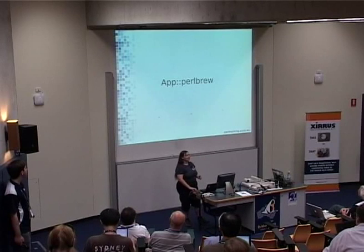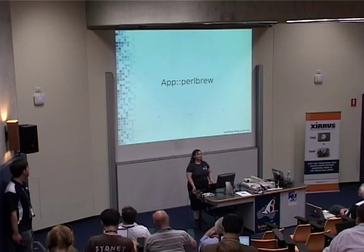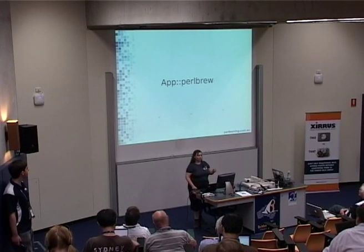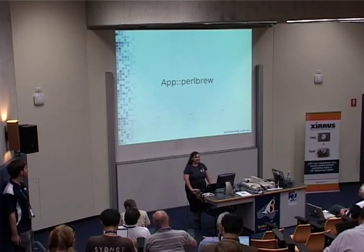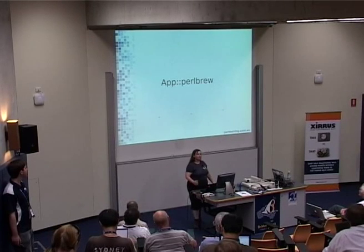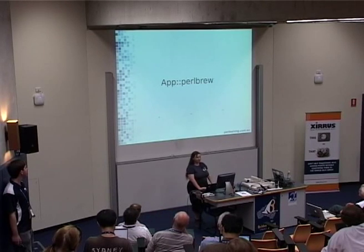App::perlbrew allows you to fetch, build, compile, and install whichever version of Perl you'd like with permissions in your home directory. It takes a little while, but you get Perl in your home directory for as many versions of it as you have patience for. You can even install onto removable devices.